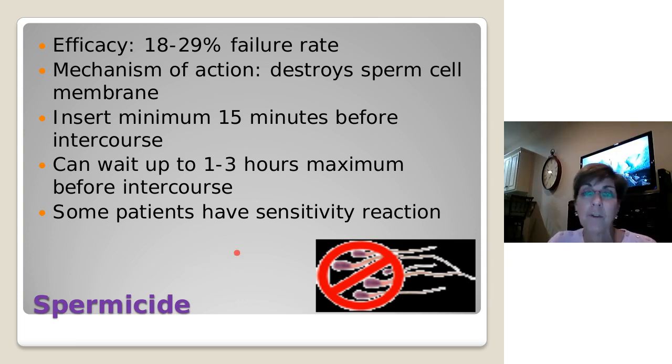And some people do have sensitivity reactions to these. The spermicide that's in some of the condoms can cause ulceration of the penis. So that's not a whole lot of fun. And some women have allergic reactions to the spermicide.